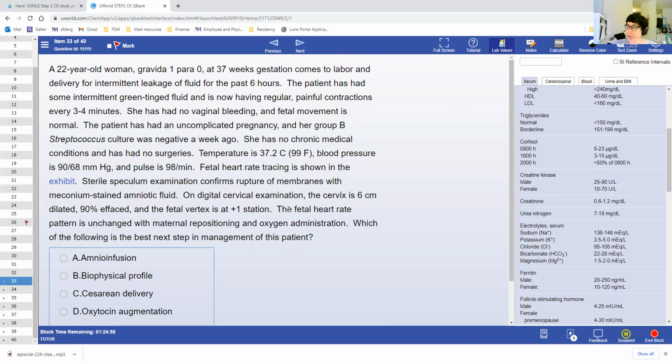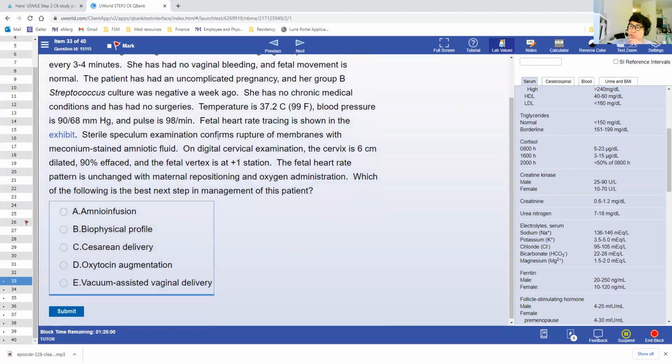All right. What would you do in this situation? Amnioinfusion wouldn't help. This is not a cord compression issue. This is a placental issue. Biophysical profile also wouldn't really help you here. It's not going to show you any additional information.